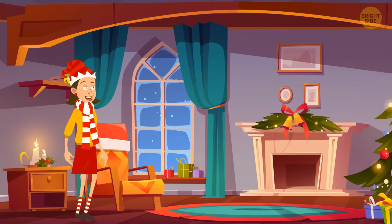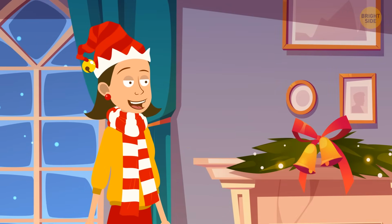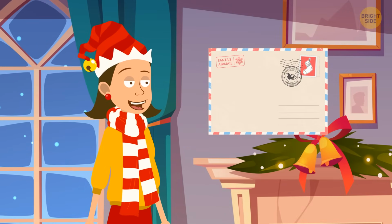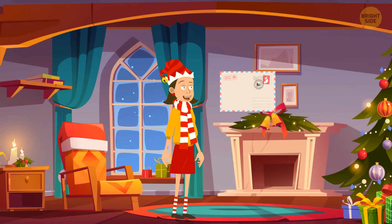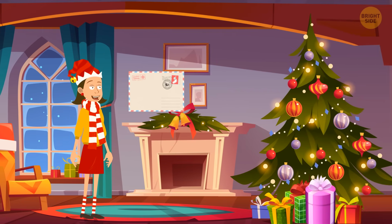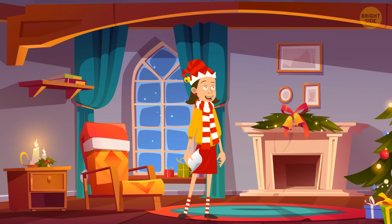It was the night before the holiday season. Leah went to the living room to check the presents. She found a letter from Santa. In this letter, he said that overall, she'd been good the whole year. That's why she'd get the gift she's been dreaming about. But since she had her bad moments too, she would have to find it.